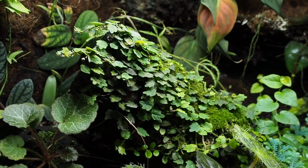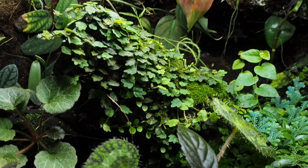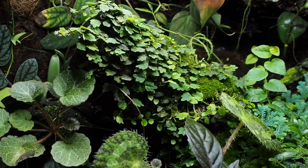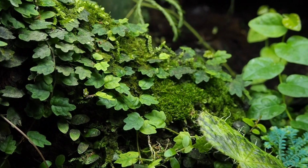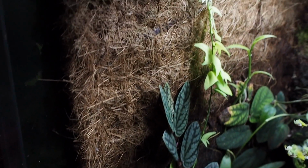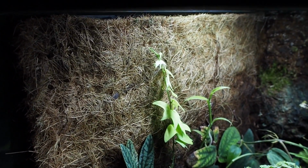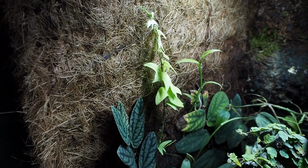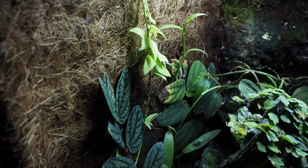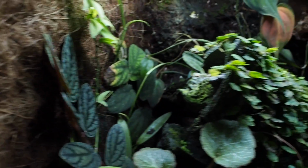Cut back to now, and you guys can see just how incredible this tank has grown in. All that Ficus quercifolia. I used the Any Herp moss spread, and it's actually growing moss. You can see all that moss going on in there. And then we have a manta ray vine, which is extremely rare and hard to find in Canada. And then right next to it is actually a vanilla vine. So this tank is doing really, really well.